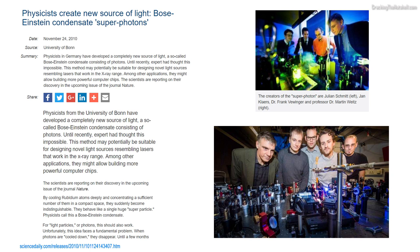In 2010, a team of physicists in Germany led by Martin Weitz successfully created a Bose-Einstein condensate entirely made of photons, which was previously thought to be impossible since photons have no mass. What's more, this was done at room temperature. What? A photonic condensate? And at room temperature? Yep, they did it. And the condensate was aptly called a super-photon, to describe the fact that the particles in a Bose-Einstein condensate, in this case the particles are photons, act as if they are one single entity.